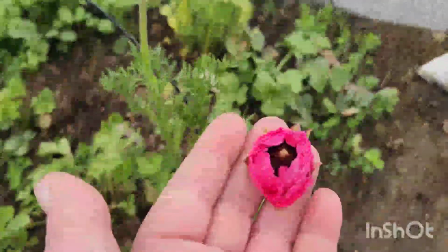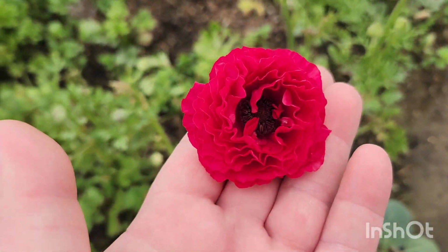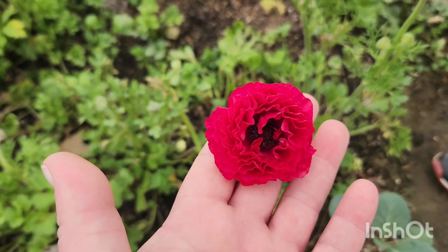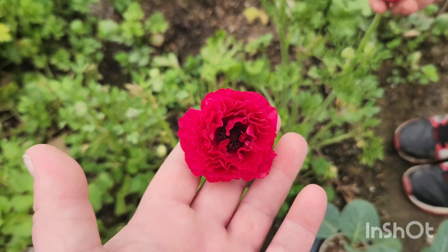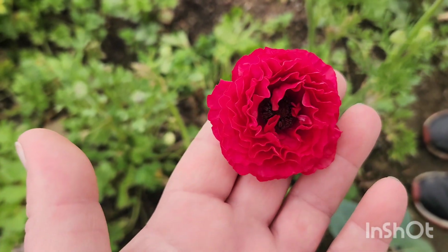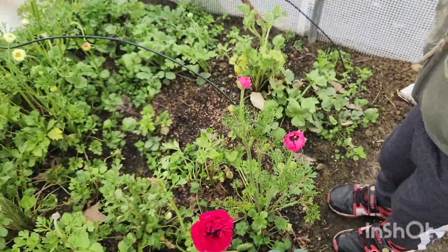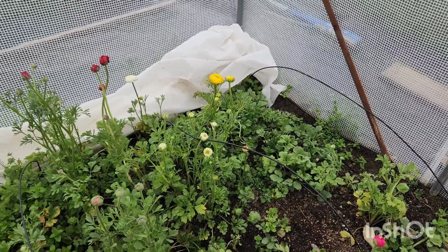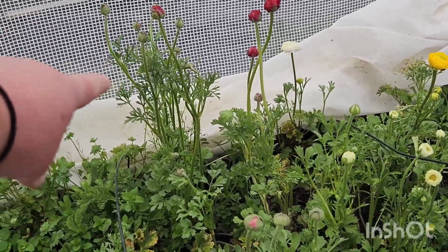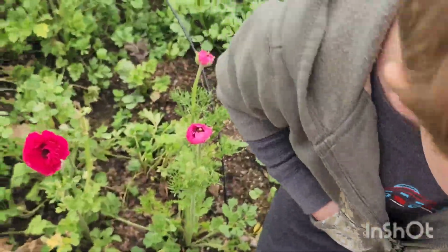Look at that. Mom, what's that? I've never had a lot of these colors. Hold on, careful. Look, Mom. This is the most beautiful shade of pink, like a fuchsia pink. It's coming in red, but it's actually a very beautiful pink. Wow, that yellow is pretty. And look at how tall those are.